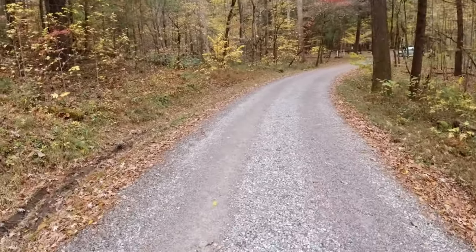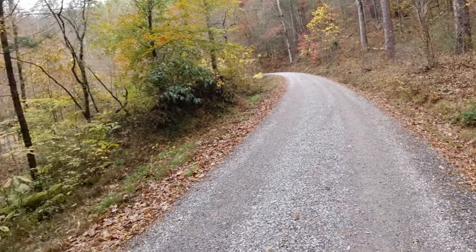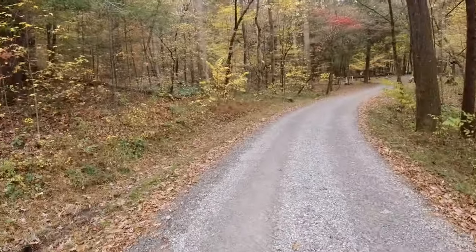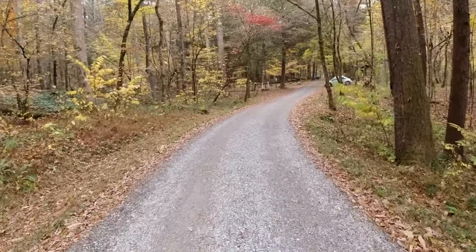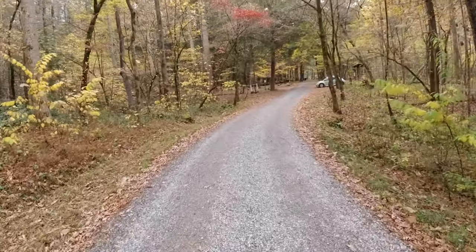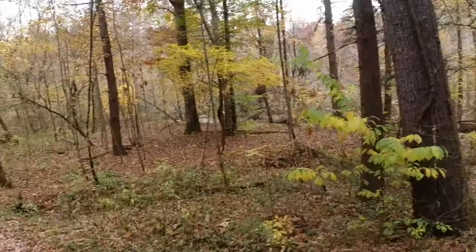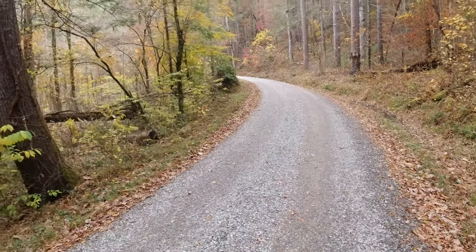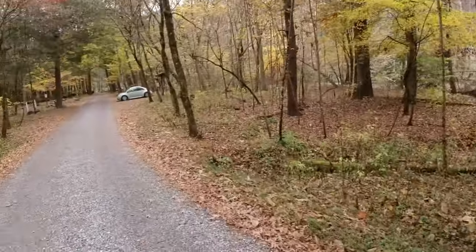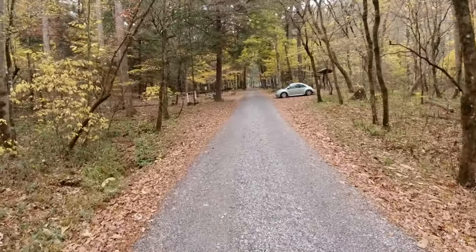Now this is a one-lane road, so this only has 16 campsites, and it's not really recommended for RVs. There was a guy with a pop-up in here when I showed up this morning. This is my first time staying here. You can see how there's not really many pull-offs. It's like a mile back from the road, and it is twisty and windy to get up here. It's kind of in the middle of nowhere.